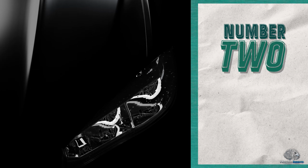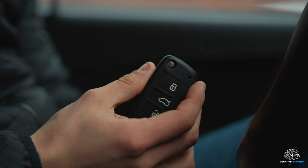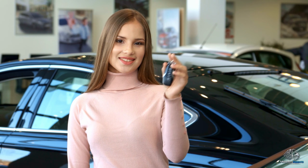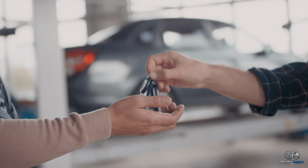Number 2. Your key is smarter than you think. That E90 key fob isn't just a remote. It stores driver-specific settings like mirrors and climate preferences. Even crazier, it can store fault data to help technicians diagnose issues faster. It's basically a tiny computer in your pocket.